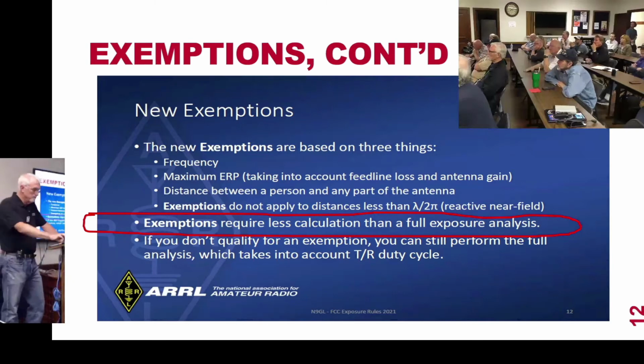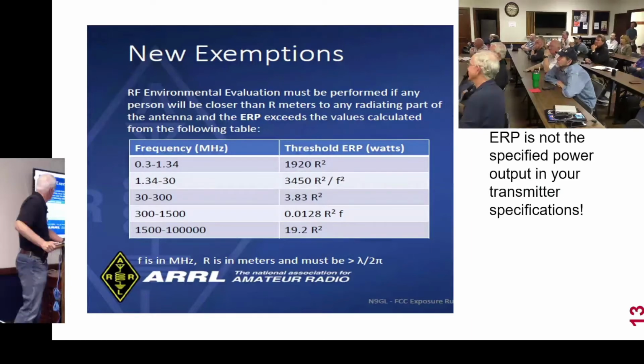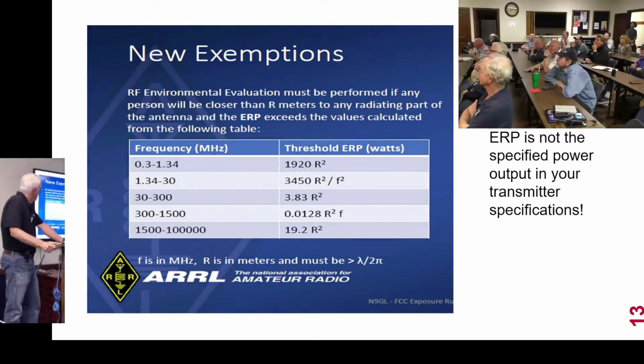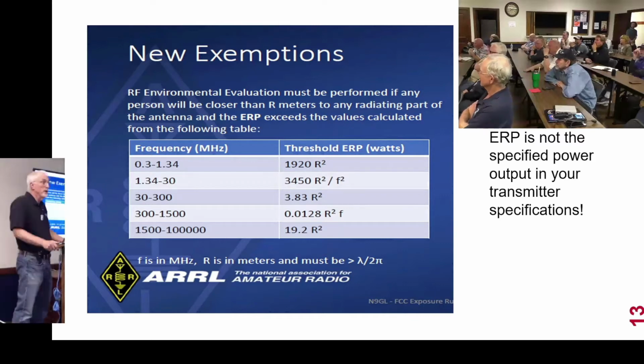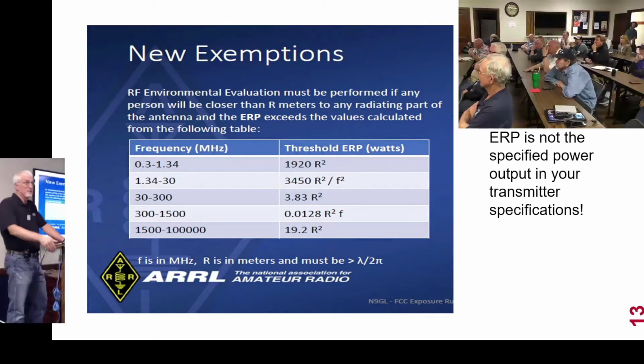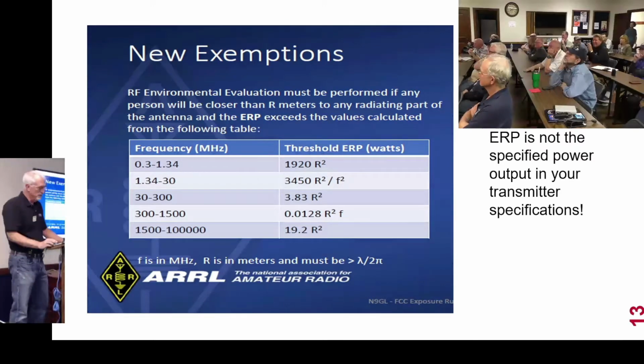So, here's the information that you find online. It doesn't tell you anything. You've got to do calculations. The threshold ERP in the HF band, 1.34 megahertz to 30 megahertz, is 3,450 times r squared, the radius in meters squared, that is the closest distance that people would be exposed to the antenna, divided by the frequency squared. Don't write this down. Don't take notes on this. But this is the kind of information that, if you were just going into the documentation, you would have to figure out.